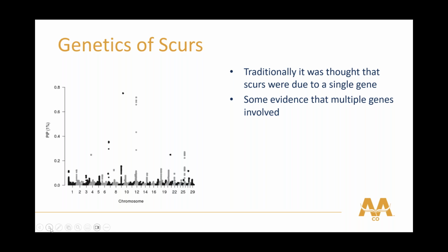So the way that we often look at this on the genetics side, as a first pass anyway, when we're doing an analysis to see whether there's lots of genes or a few major genes involved, is what's called a Manhattan plot, which is this graph we've got on the left.